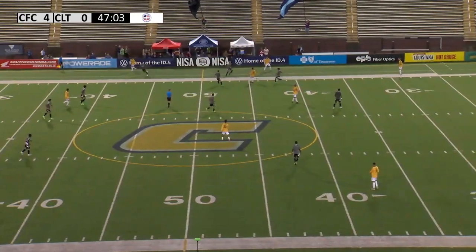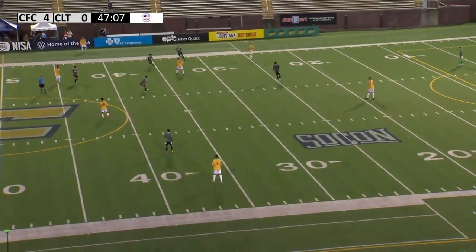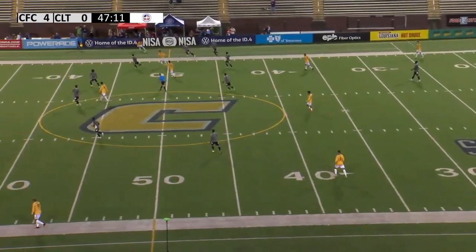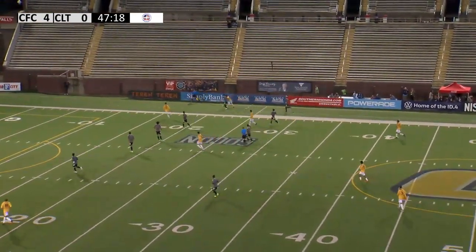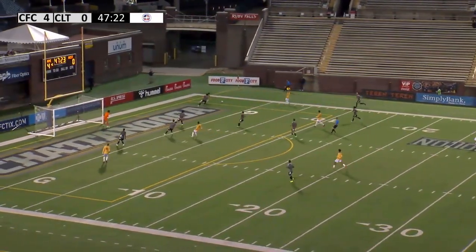Two games left on the schedule for Chattanooga as it stands. They'll hit the road and battle the Michigan Stars on the 15th. You'll be able to watch that one live online. 11 Sports is bringing that game, and then we'll be here on the 30th bringing you the playoff game. But really, you want to be here for that kind of game. No kidding, because the atmosphere will be electric in the stadium.